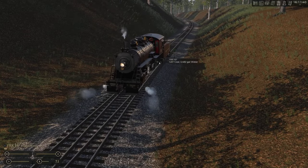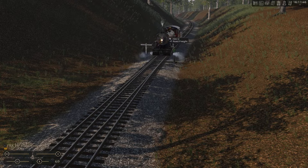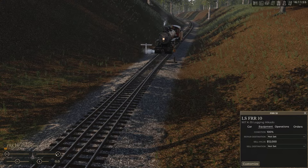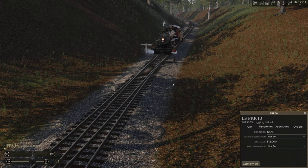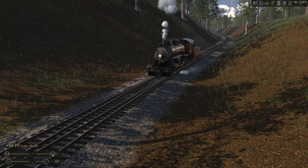I believe that is the Reading 6 chime. That's what I settled on. Let's go double check. Yeah, Reading 6 chime. It kind of sounded like it suited the locomotive. I'm not really a steam train nerd, so I don't know all the ins and outs. It just sounded right for the size of the locomotive. So that's what I went with.